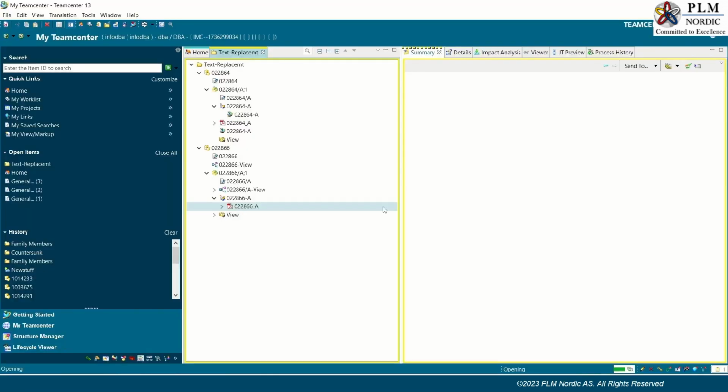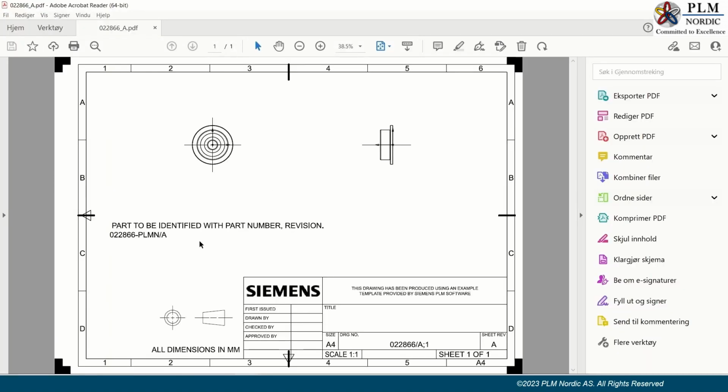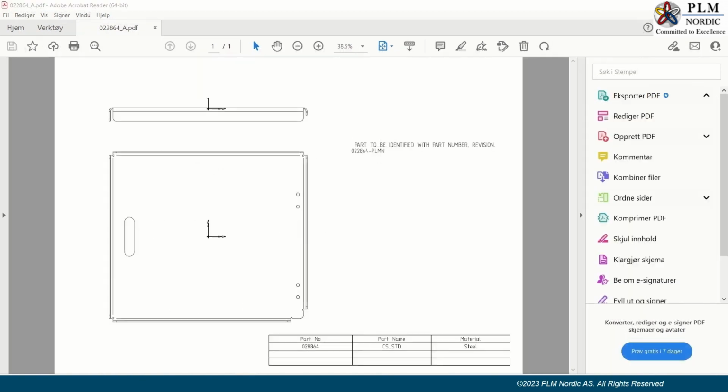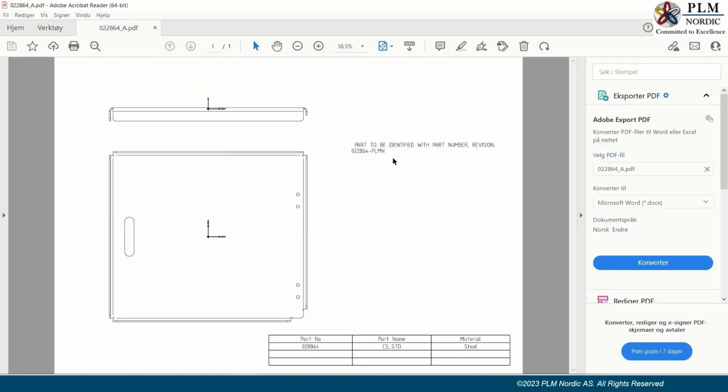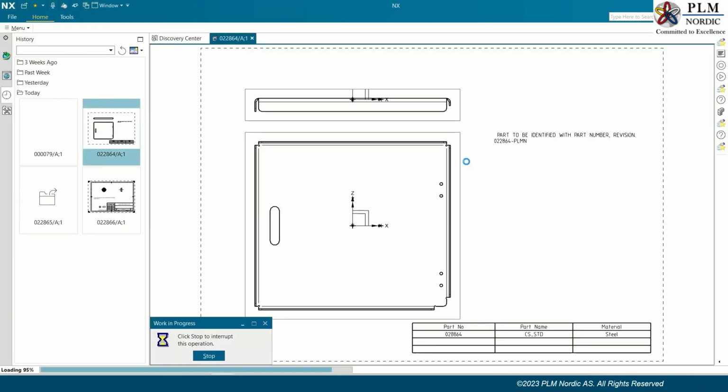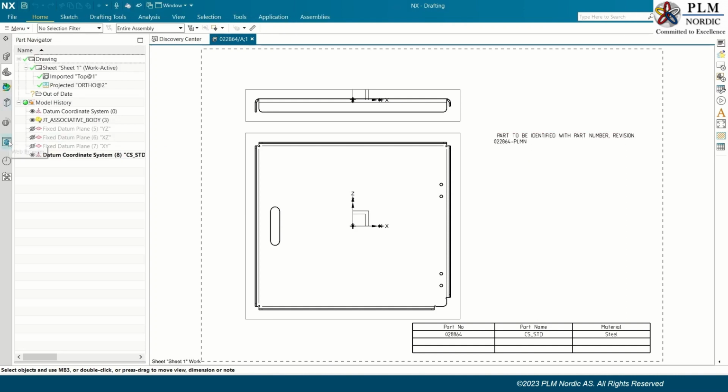Once drawings are modified, the utility will export them to PDF and save to Teamcenter. We can cross-check by opening the PDF files from Teamcenter, whether the data is correctly modified or not. Users can also check NX drawings to be sure whether all changes are updated in NX drawings as well or not.